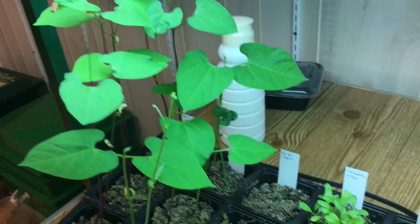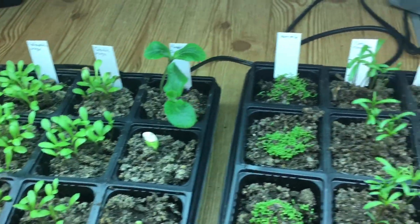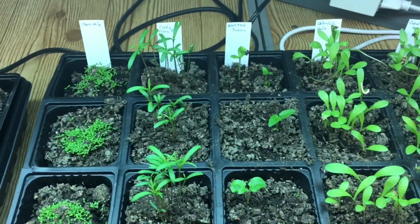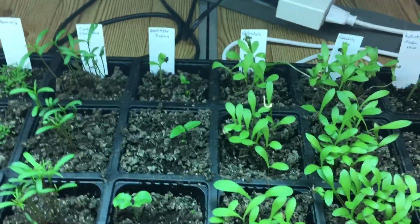They're getting tall. Now, I thought of moving all these things into the greenhouse, but I looked at the weather ahead and there's a few 2 or 3 nights that it's going to go down into the 30s, and my greenhouse is not heated, so I don't want to take a chance and lose all this. I'll be so sad.